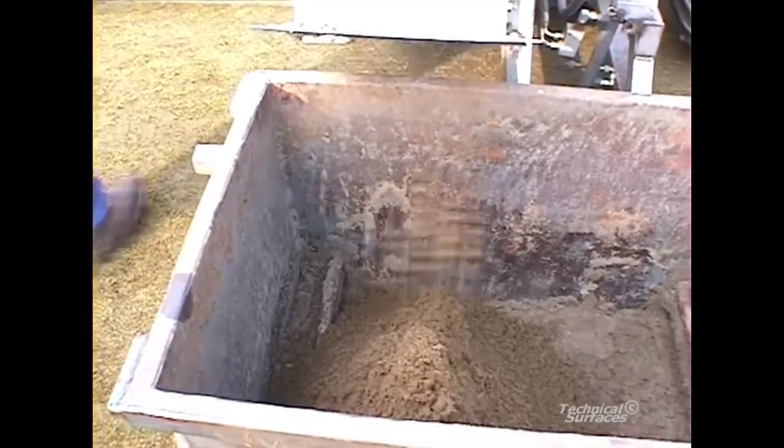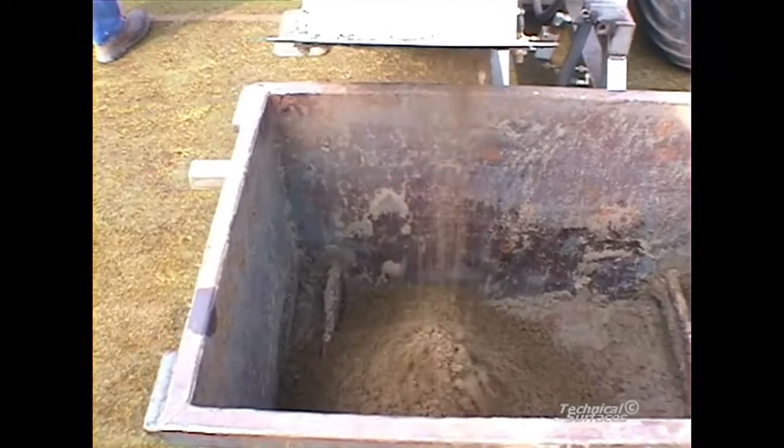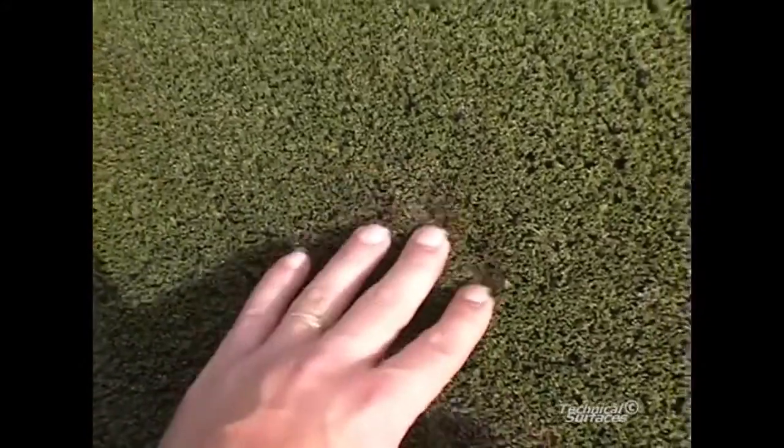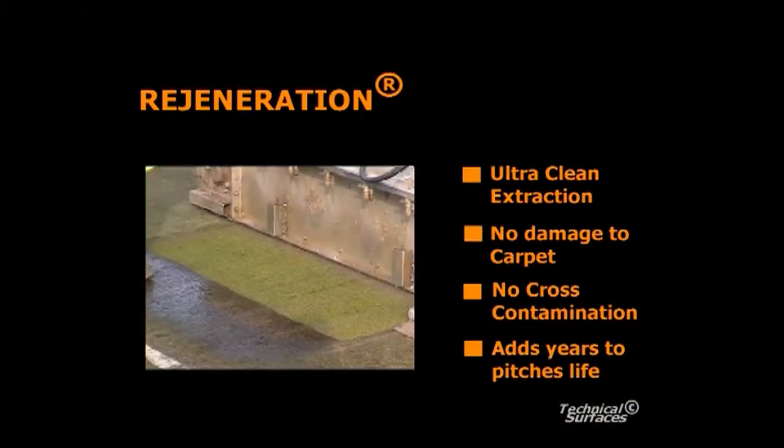In one pass of the machine, the contaminated layer can be carefully extracted and removed. This leaves the carpet pile open and decompacted in an almost as new condition, ready to be resanded with fresh aggregate. The technique is very specialist and is superior to the use of other methods, such as water, due to its cleanliness and control of operation.